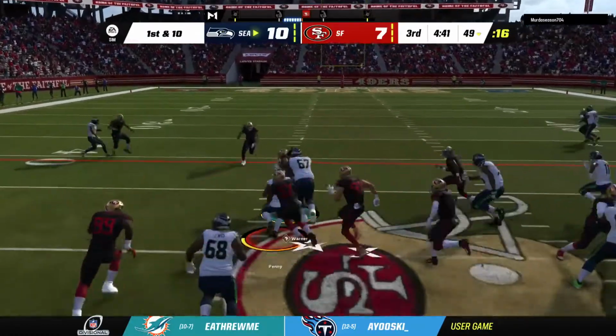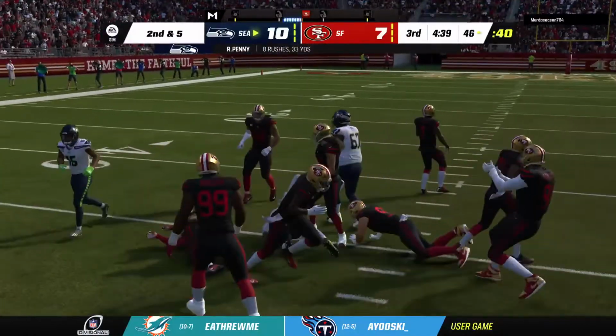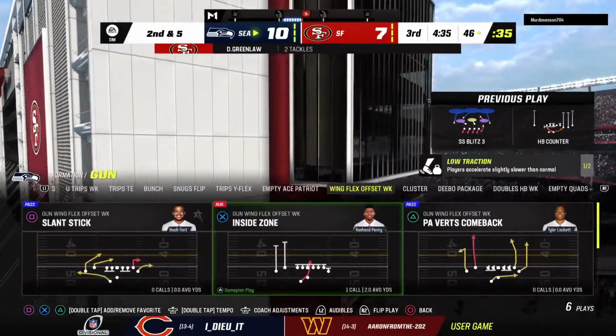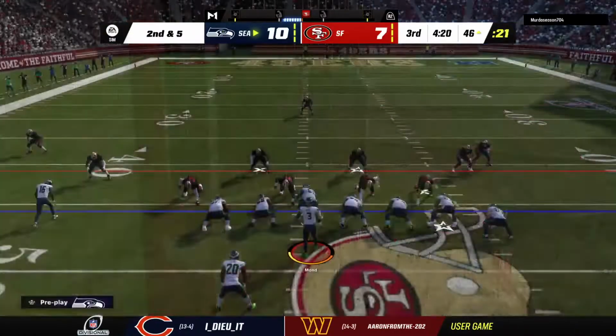Here's Penny on the counter. And he's got this one across midfield into 49er territory. 5 yards is the tally on 1st down. That brings up 2nd and 5.